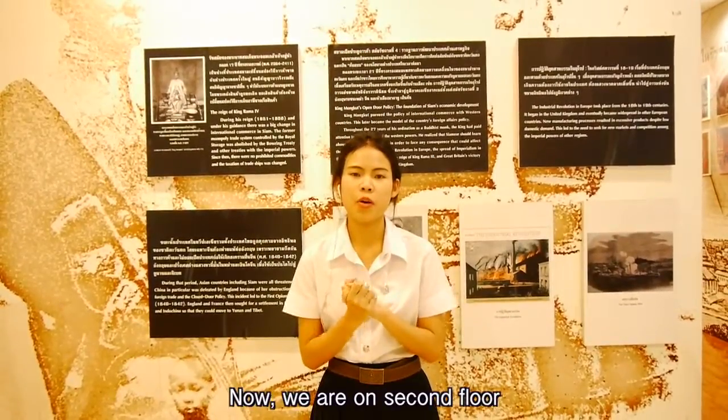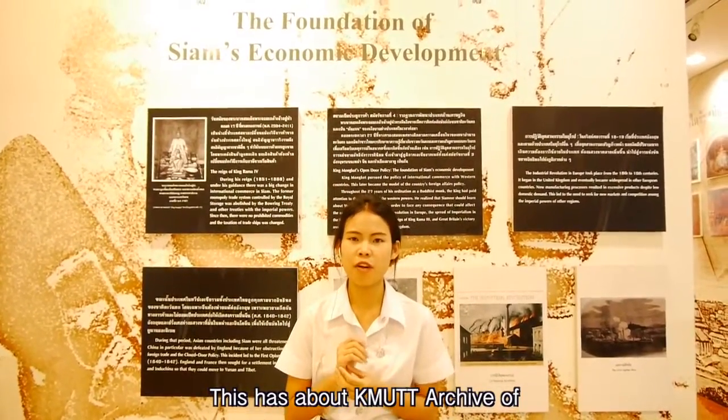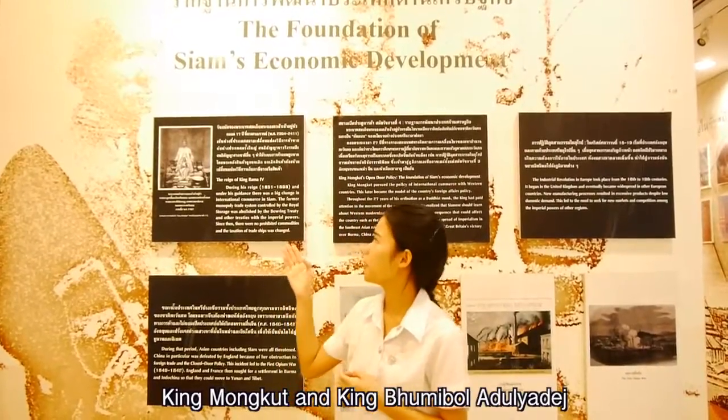Now we are on the second floor. This has the KMUTT archive of King Mongkut and King Phumipol Adulyadej.